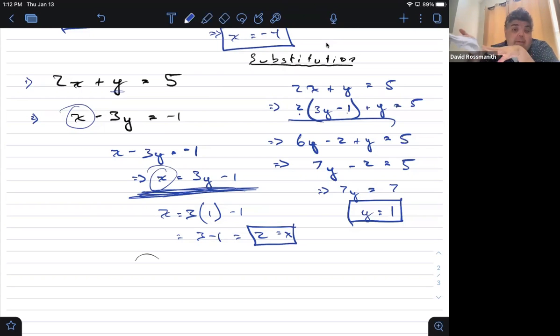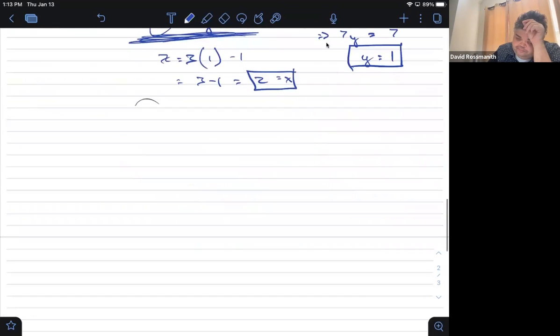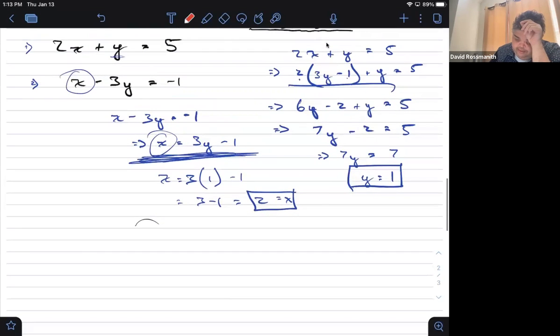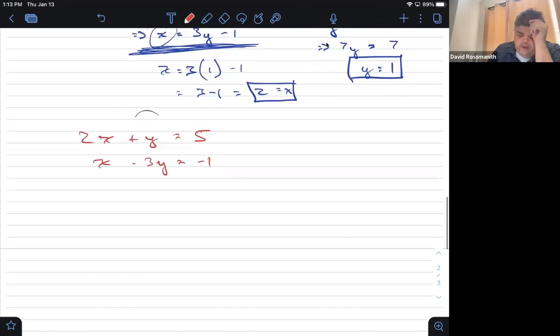Another method you may have seen, and I'm sure you've seen it in algebra class, is a lot of times the professor will say, well, look, what I would like to do is, let me go ahead and rewrite these over here, just so you can see me do it. 2x plus y is equal to 5, and x minus 3y equals minus 1. What you might have seen in the past is the professor will say, okay, I want to subtract the 2 equations, and when I subtract them, I want to get rid of one of the variables.